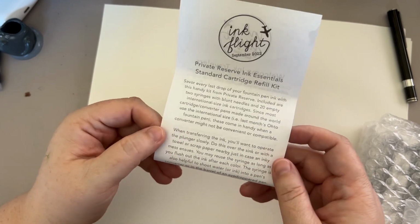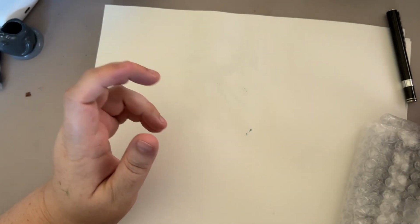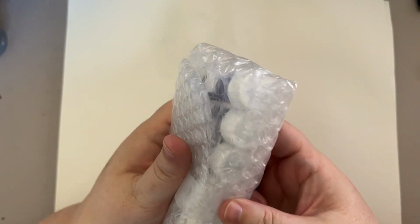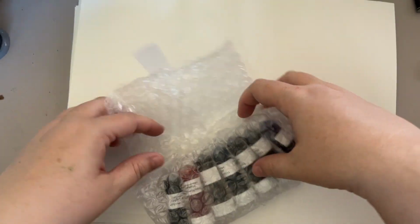When transferring ink, you'll want to operate the plunger slowly. It's just how to do it. Basically, fill the syringe and input the ink into the cartridge. Voila. I don't know if you've seen me do that exact thing, but you've seen me do this all the time. Now, I've seen what the inks are, but let's take a look. Let's see what we've got. I'm very excited.